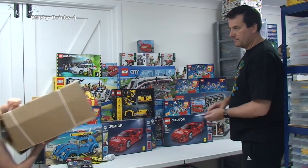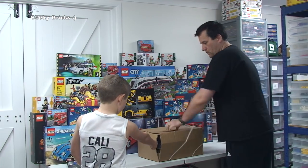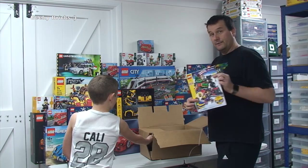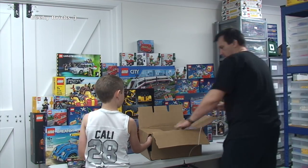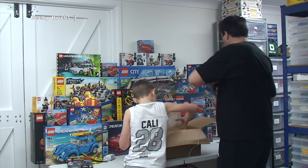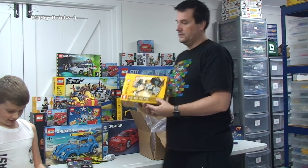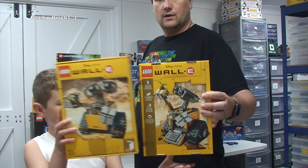Okay, next one, Ethan, from Lego Shop at Home again. I'm back in the cutting, so this means we do it a lot quicker like this. Yeah, the box is a bit crushed. Catalog, anyone? Dad, lift this bit up. Oh, it is, isn't it? So we've got another of the 24-in-1 Christmas sets.